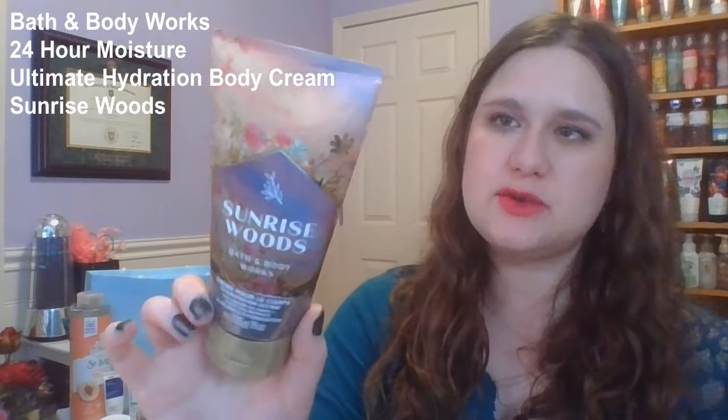I have two Bath & Body Works body creams. So the first one I finished off was a 2022 Sunrise Woods. This was a creamy sandalwood, sweet berries, and cozy cashmere. This started off like a spiced vanilla scent to me, and then I don't get the berry note at all. I started using it with spiced vanilla.